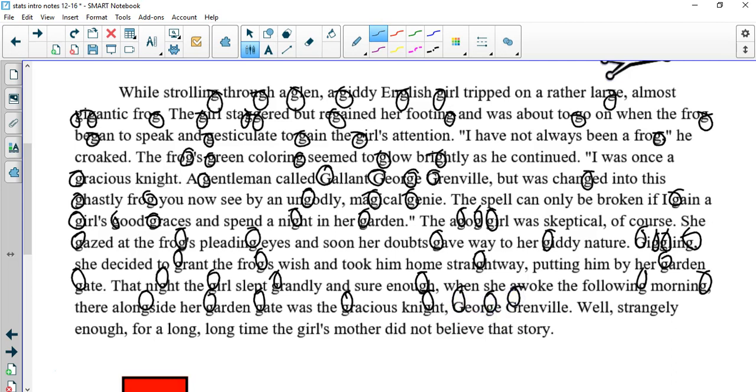Well, strangely enough, let's see. Easy one to miss there. For a long, long time, the girl's mother did not believe that story. It feels like I'm missing one. Mother did not believe that story. Doesn't look like I'm missing one. So let's count that up. How many circles?